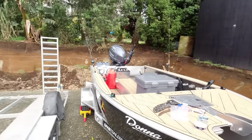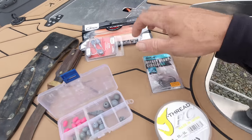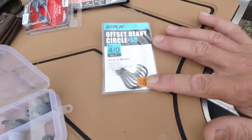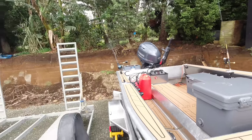So all I'm going to take with me is some spare trace line, a few ball sinkers, a packet of soft baits and jig heads, and since my main target today is going to be trevally, I'm using little tiny 4-barrow BKK circle hooks. I'm using pilchards for bait, and I've got a bit of burley in my chilly bin, and I'm just about ready to roll.